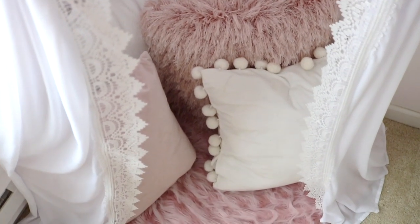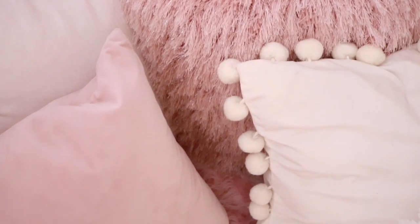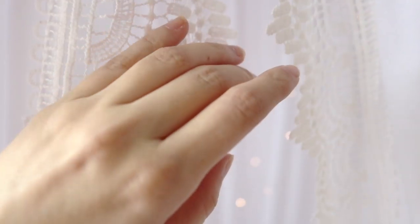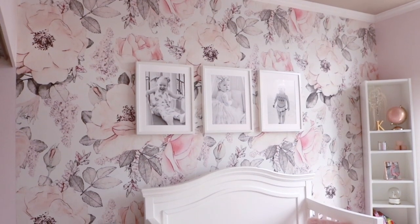On the inside of the canopy, all of the pillows, except one, the star pillow, that is actually from Amazon, but all of the others are from HomeGoods. Can you guys tell I shop there a lot? Because I can't. And of course, I can't forget to mention the whimsical detail. I added string lights on the inside of it, and it's just beautiful lit up at night.